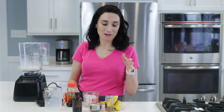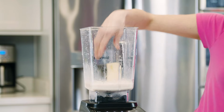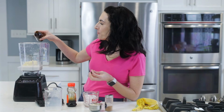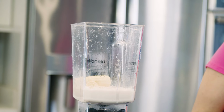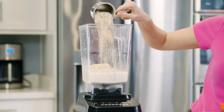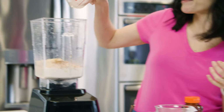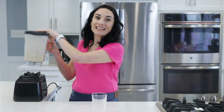Especially if your bananas are really green, definitely add a little bit of sweetener. Fresh or frozen bananas go in the blender. A little bit of vanilla. What are cinnamon rolls without a little bit of baked vanilla taste? What's gonna make this smoothie really thick and give it that dough-like taste is our oats in the blender. A little bit of cinnamon, okay, and ice. Let's check it out.